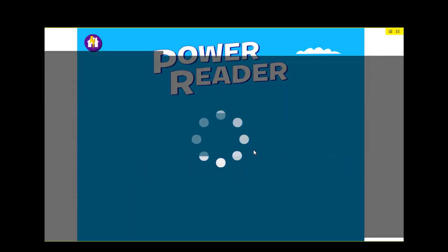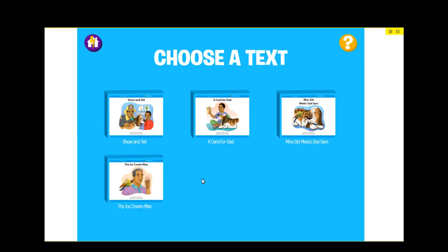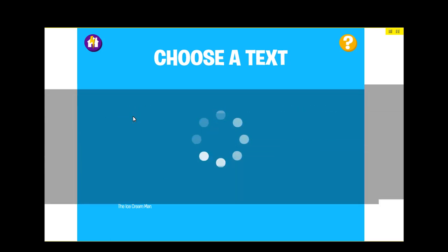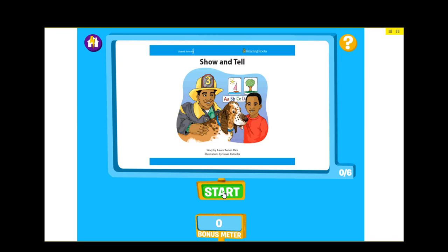Here it's asking us, are we ready to go? We click the start button, and the first thing they get to do is to choose a story. And we'll choose Show and Tell. Story by Laura Burton Rice, illustration by Susan Holmes. Now, a couple of the features to notice is, see the bonus meter down below?